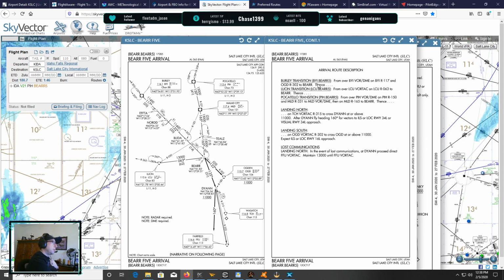So we're gonna do the, I got it on my PIH. The Pocatello transition, PIH. So up here, we're going to fly down here to Bear. We're probably going to land south. So over the OGD VORTAC, where's that at? Oh, Ogden. Over the Ogden VOR, radial 302 to cross Ogden at or above 11,000.